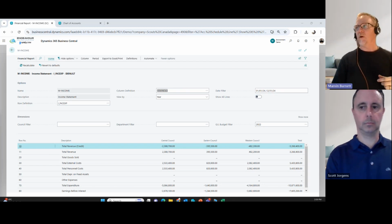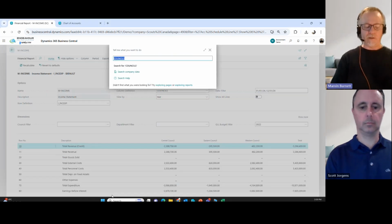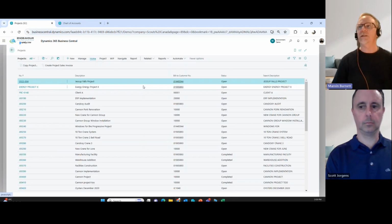From the standpoint of projects, the structure is, think of it more like a blend between jobs and project accounting. So if I were to pull up projects here quickly, I'll just pull up one of the projects to use as an example.